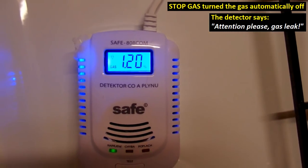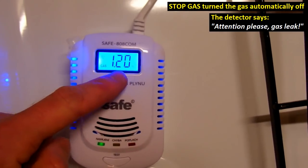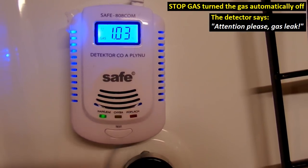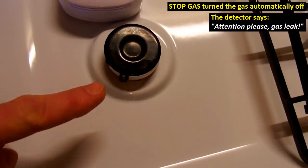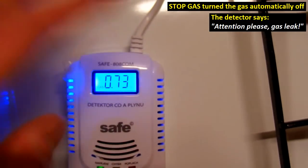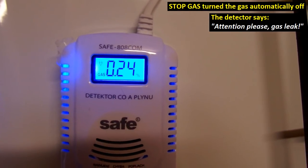Prosím, pozor, únik plynu. 1.2% of gas. Prosím, pozor. Still alarm. Prosím, pozor, únik plynu. Prosím, pozor, únik plynu.